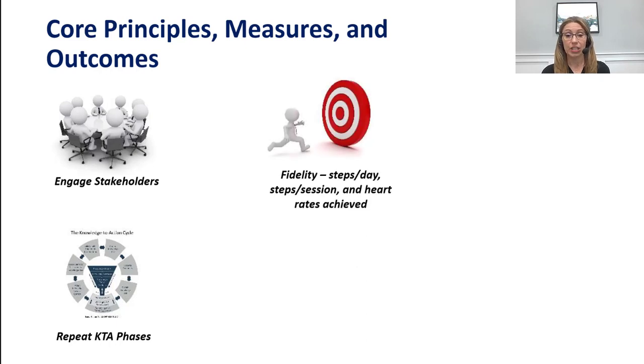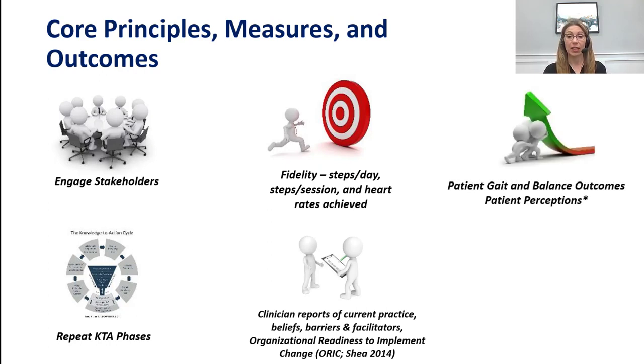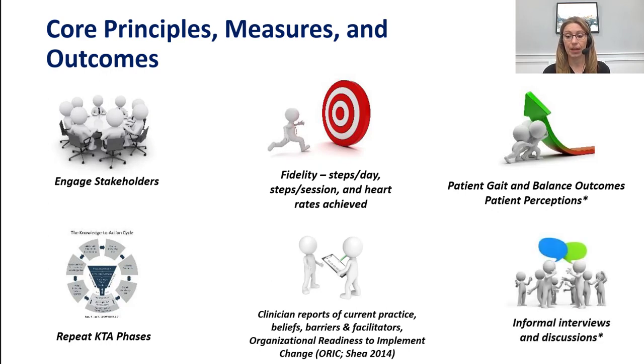Our fidelity metrics included steps per day, steps per session, and heart rates achieved during physiotherapy. And we also collected data from clinicians on current practice, beliefs, barriers, and facilitators using surveys that were modified from Swinkels and from Jette. And then we also used the Organizational Readiness to Implement Change to understand the organization's readiness to implement this program. We collected patient gait and balance outcome measures, which I'll talk about today, but we also collected patient perceptions, and that is reported on in our recent publication. We also collected lots of data on informal interviews and discussions, and I'll reflect on those some in this presentation, but they're detailed more in our recent publication.